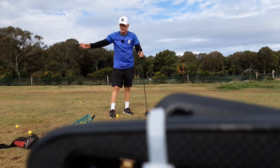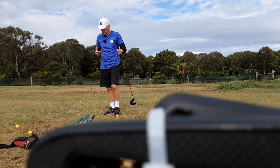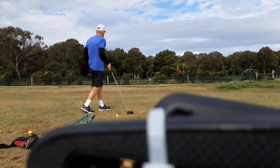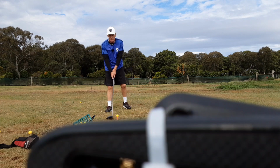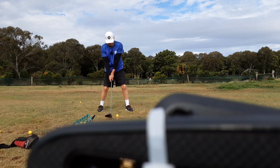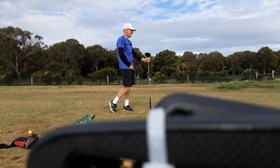If you were over there and you didn't know that I didn't hit that as well as I have been, you wouldn't know it by the ball flight, but I know when I hit it. Okay, just one smooth shift, one smooth drive, and that'll do us. Come on. Shift, drive. That's the best one today.